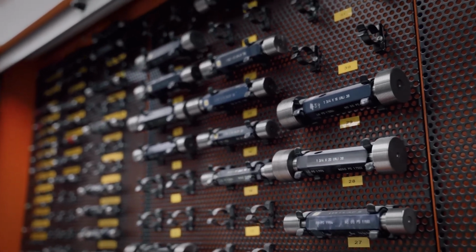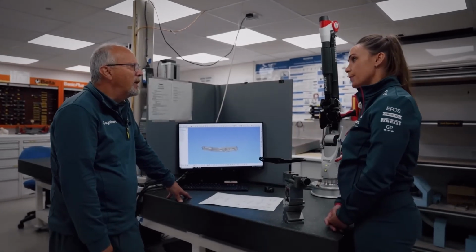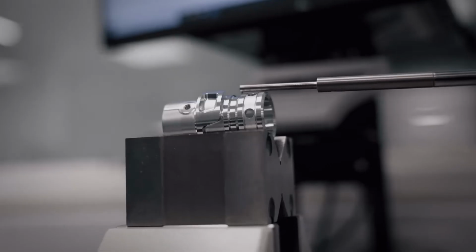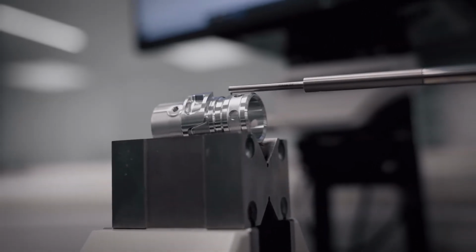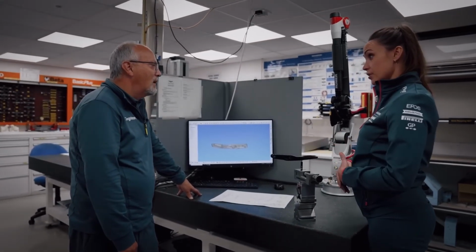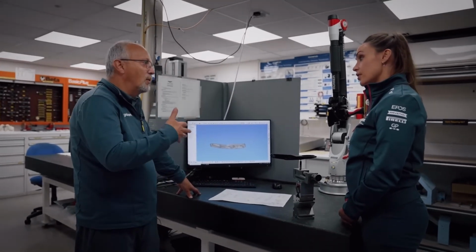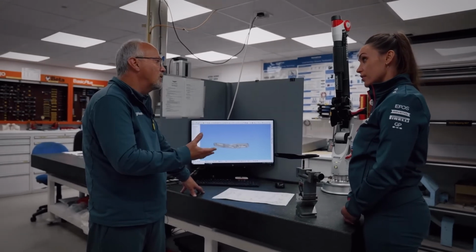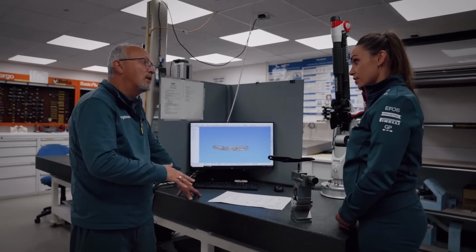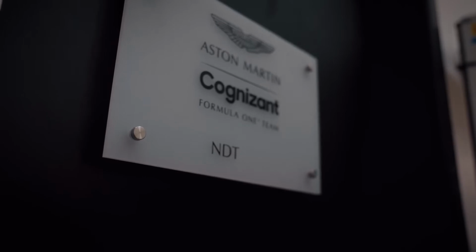Okay, and so how many parts would you see in here over a day? During the car build, we would probably see about 500 a day, 500 different parts. It's quite a busy time over the 3 months of the car build. Amazing. And so from here, then what happens? From this point, once the part is accepted, we'll save the reports, save the records of the inspection, it goes into the stores and then gets issued out for production to either the comps department or the race team, and then away it goes to the circuit.